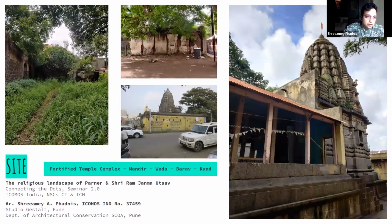Within Parner, if we come on to the site, this is a fortified temple complex. It was built in the Maratha period, approximately 250 years ago. I will also be introducing you to the people who built it and the family who owns this site. Basically, the temple complex consists of a Maratha-style temple. It used to have a wada around it, which today does not exist, but we can still see the fortification walls. If you can follow my cursor, you can see the almost 12 to 13 feet high walls with niches. This used to act as caravansarais, what we call in Marathi ovarya or vavrya, where travelers could rest.